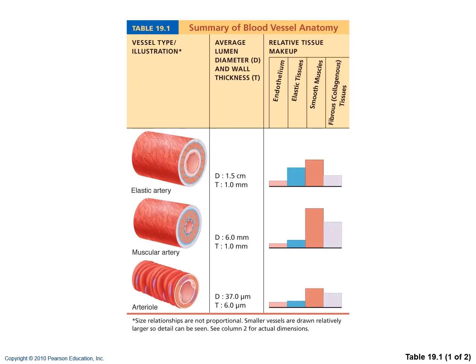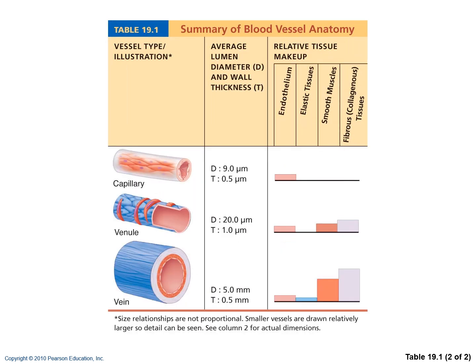Okay, and here's just a summary slide. You see the difference between an elastic artery, a muscular artery, and an arteriole, which is the vessel that will connect the larger arteries into the capillary beds. They kind of act like a toll booth to slow down the traffic, the blood flow, as we go into those lace-like capillaries. And you can see how the composition of elastin, smooth muscle, and fibrous tissue varies between them.